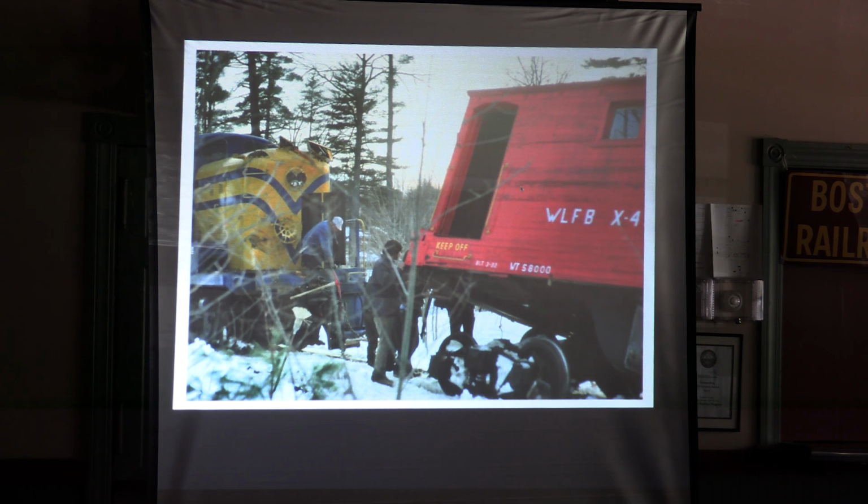I plowed snow with it. And it's a little disconcerting when you hit a snowdrift. You can feel the whole thing just kind of shudder. At the time we were using it, the plow was 75 years old, and it was tired, I guess is the best way to put it. But it's still in existence. It's over in Union, New Hampshire at the Union Depot over there. And you can go over and take a look at it.